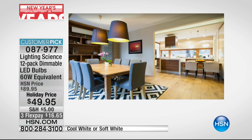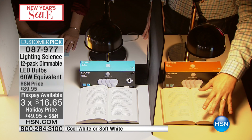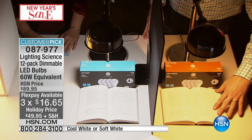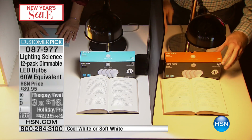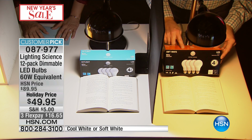I know, it's incredible. But now we're also going to give you 2 different choices because we're going to include the soft white, which is what we've been showing you. And a lot of people love the soft white. It's the same type of lighting that we've had from incandescents for the last 100 years. So a lot of people love it because it's a relaxing light. It's easy to read. Some people prefer it. So that's the soft, and you're getting, by the way, 3 boxes of this, 12. We've never done that before.